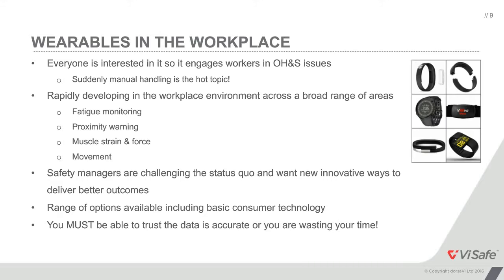The other thing about wearables in the workplace is that it's not just developing in areas like movement and muscle strain, which is what DorsV looks at, but also wearables are starting to be used for fatigue monitoring, proximity warning, looking at force and a whole range of areas. So it's definitely a growing, rapidly developing area at the moment. And the safety managers that have been looking at this are actually the ones that like to challenge the status quo and want new innovative ways to deliver better outcomes and improve the safety within the organisation.